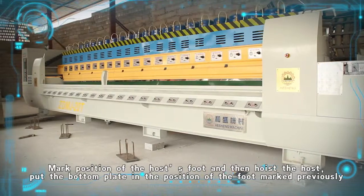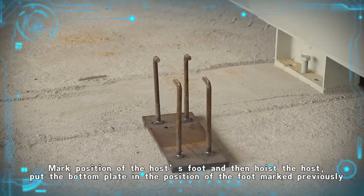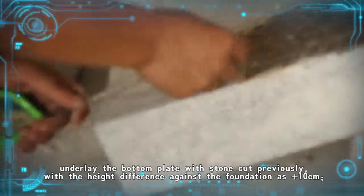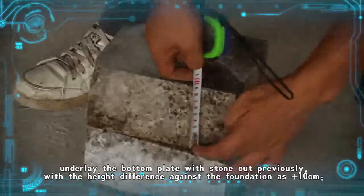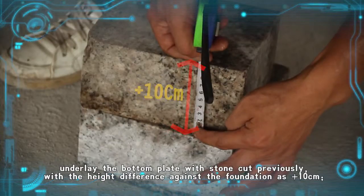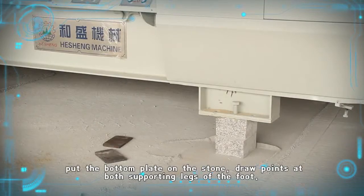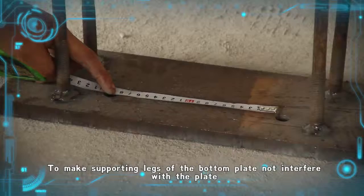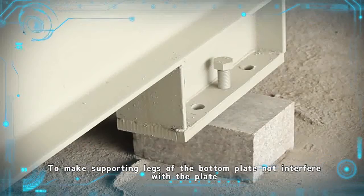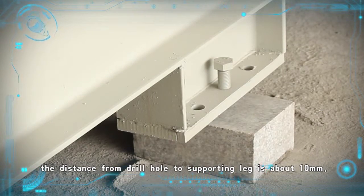Mark the position of the host's foot and then hoist the host. Put the bottom plate in the position of the foot marked previously. Underlay the bottom plate with stone cut previously, with the height difference against the foundation as plus 10 cm. Put the bottom plate on the stone. Draw points at both supporting legs of the foot to make the supporting legs of the bottom plate not interfere with the plate. The distance from the drill hole to the supporting leg is about 10 mm.